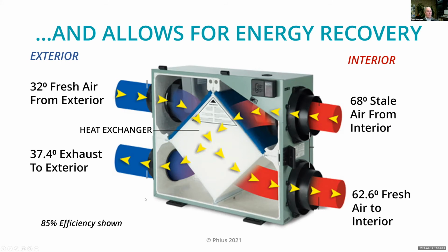So what an ERV, or an energy recovery ventilator, does is it passes those two streams of air through something called a heat exchanger, so that the heat gets transferred to the incoming airstream, so that it only comes into the house at 62 degrees versus the 32 degrees of the outside air.